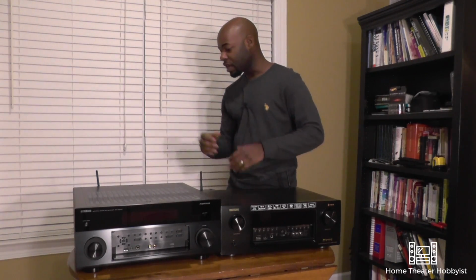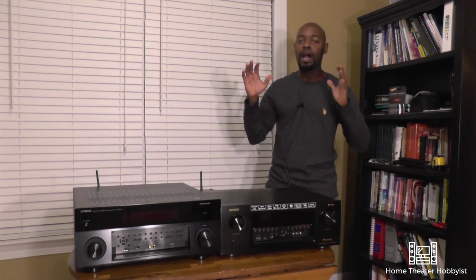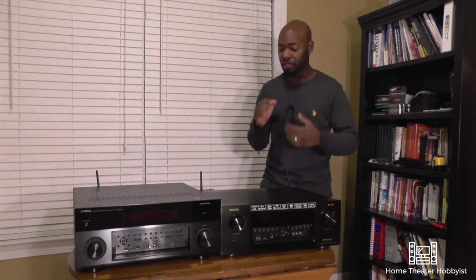They both have flip down doors. Overall, I really, really like both of these receivers. They're really great. If you choose one and you don't like the other, or you choose the other and you don't like the first one, it doesn't really matter. They're both really, really good receivers.